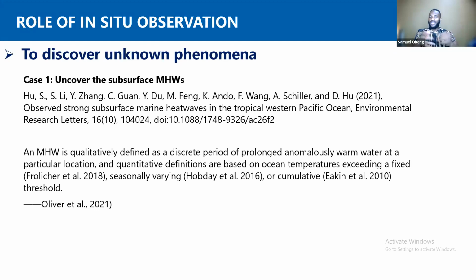Marine heat waves are discrete periods of prolonged, anomalously warm water at a particular location, and the quantitative definition is based on ocean temperatures exceeding a fixed, seasonally varying or cumulative threshold. So what we are trying to say is that a marine heat wave is prolonged, abnormal temperature in the deep ocean, at fixed positions, that varies from the seasonal temperatures we observe.